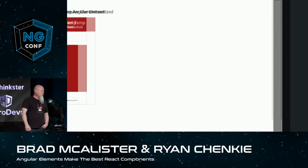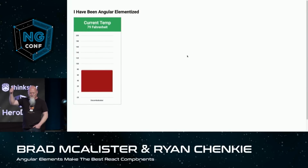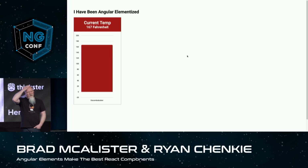All right, so heading over to the demo. All right, is our temperature updating? It is updating, and this is the same component, but it has been Angular elementized. We're running in an Angular app, and we have our high temp alert, but if you'll notice, even though the event was emitted through the output, we didn't handle it, so nothing really happened other than in that little component.